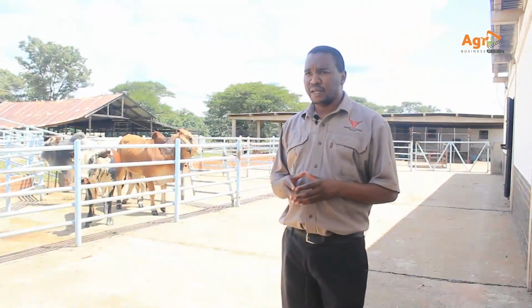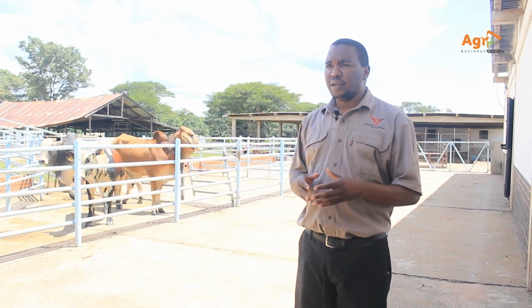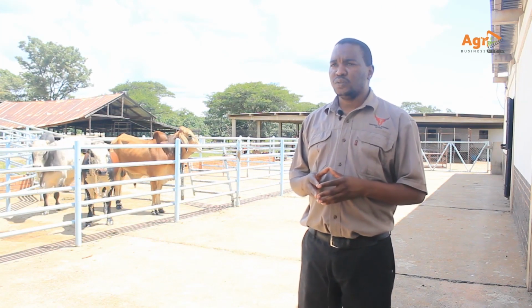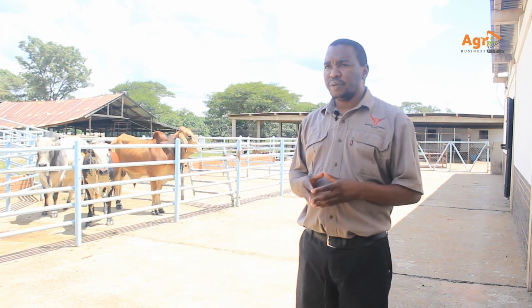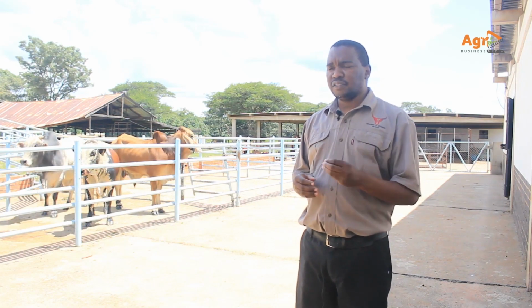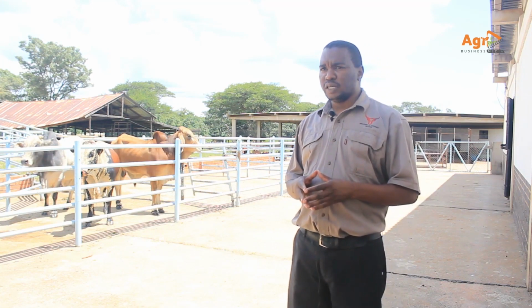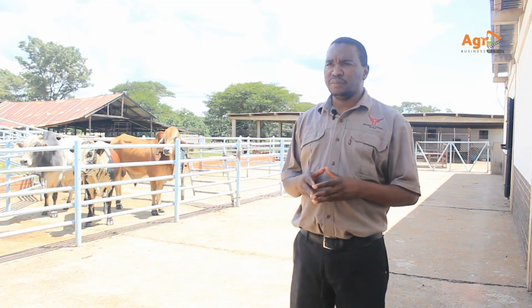Now, just to touch on, this is what the government has done: making sure there is adequate supply of acaricide to ensure weekly dipping. What now is left is for the farmers to do their part. What are the farmer obligations? Farmers are supposed to take their animals to the dip tank. Farmers are supposed to dip their animals.